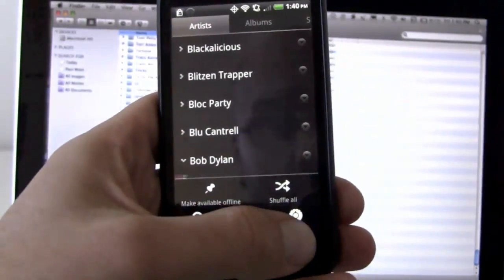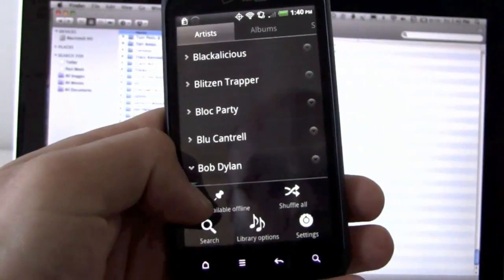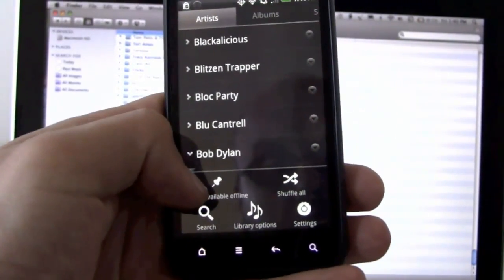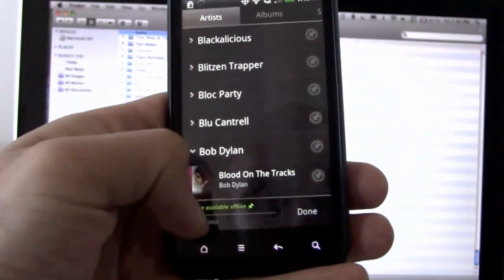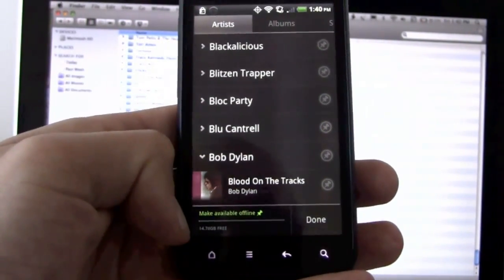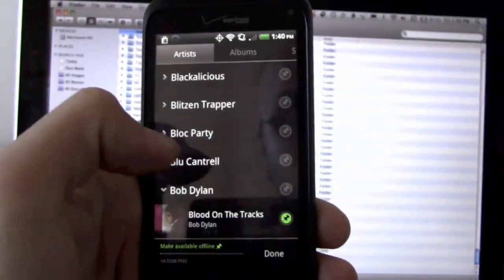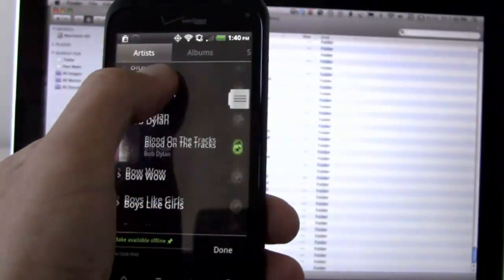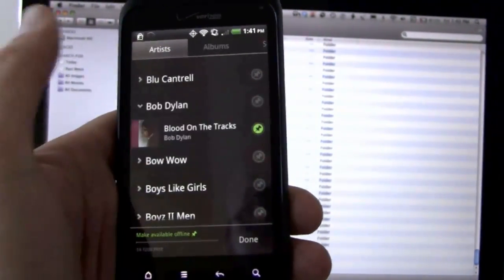If I go to settings, so one thing down here in the menu, make available offline. So this is what Google calls pinning. And it basically means mobile caching. So now I hit the make available offline. I've got just about 15 gigs free on my device. So I can go ahead and choose what I want to be pinned, to be cached locally for me to listen to when I don't have connectivity.